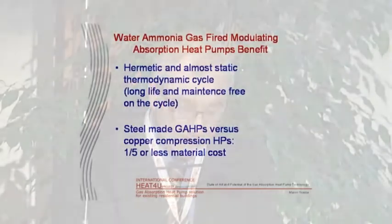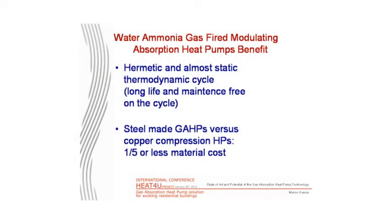The thermodynamic cycle is hermetically sealed and substantially static. A solution pump, which is reduced to two check valves and a membrane, is the only mechanical moving part. This is for long life of the system and service-free operation of the cycle, which is required in heating applications.